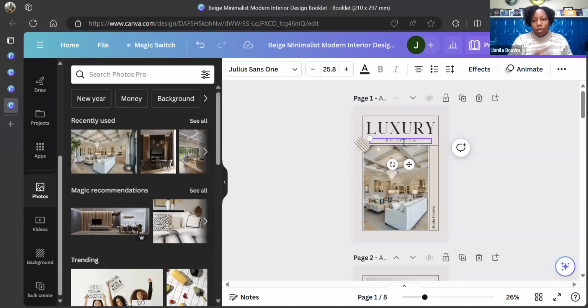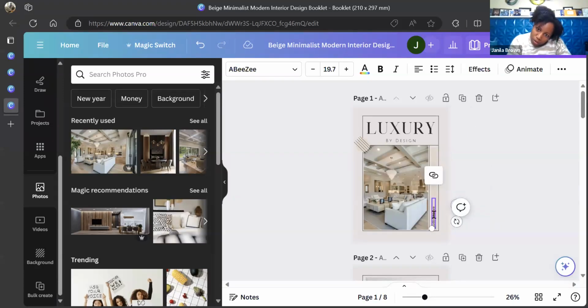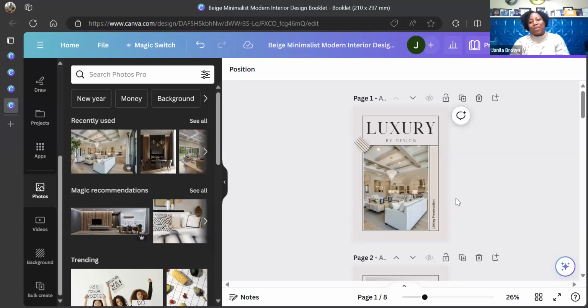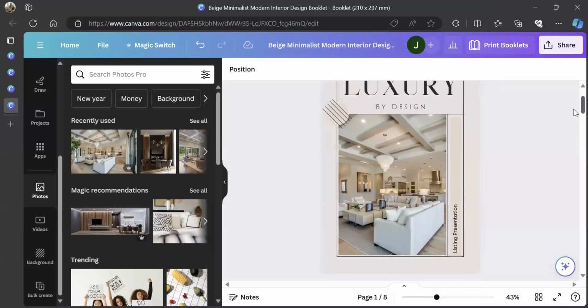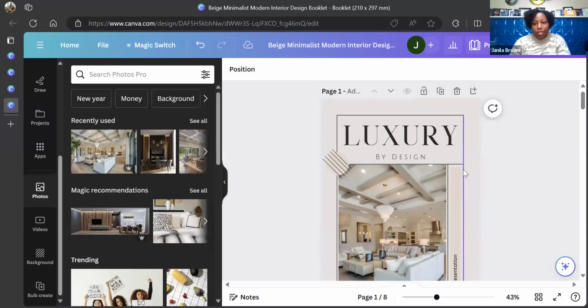Okay, so we'll call this Luxury by Design, and we'll change this wording over here to Listing Presentation. I couldn't even read what that said. Bring shadows. Hold on, I'm going to make it bigger. Okay. So now we've edited the first page.